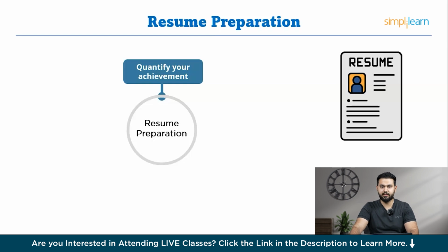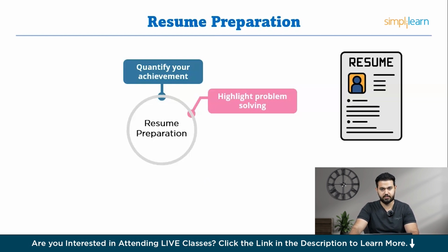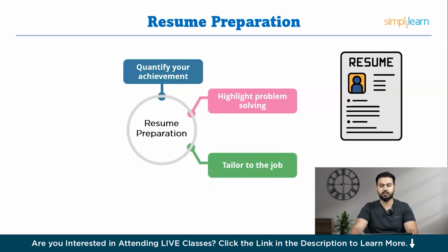Now coming to the second thing, which is highlighting problem solving. So show how your data skills tackled real-world challenges. Did you build a model that reduced cost or improved efficiency? Showcase that. Then the third thing that you should keep in mind is tailor to the job. Every role is different. Customize your resume to match the specific skills and responsibilities listed in the job description.